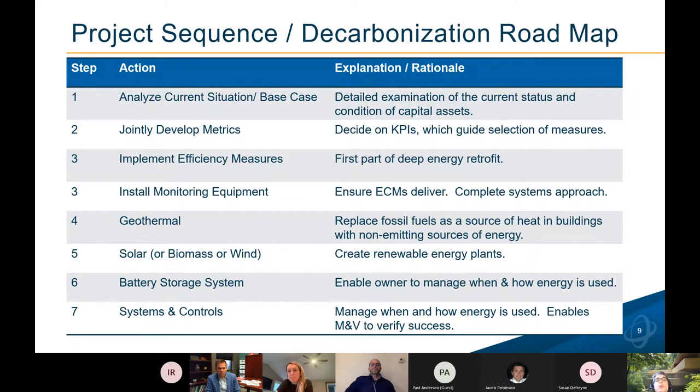And then you see the range of types of technologies that help achieve that net zero facility. So monitoring, geothermal, depending on the location, it could be solar more commonly, less commonly biomass or wind. Preferably, you can include a battery energy storage system, and then there is a control system and measuring and verification to basically verify the success of those measures and to also enable the operators of the facility to continue to operate that building to its maximum potential.